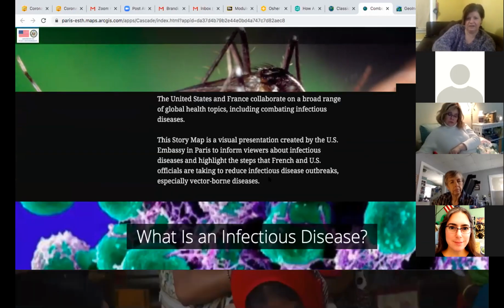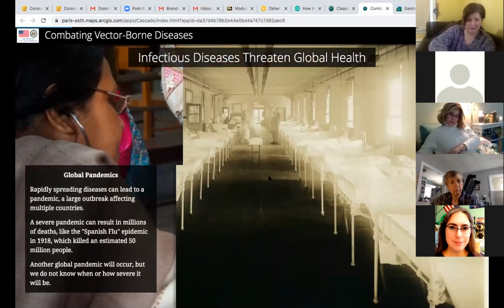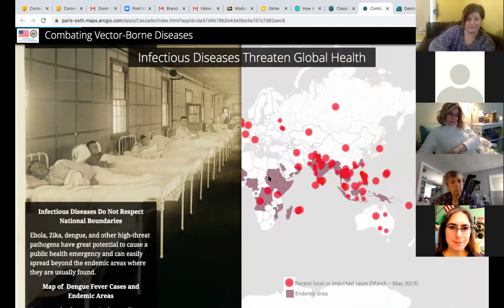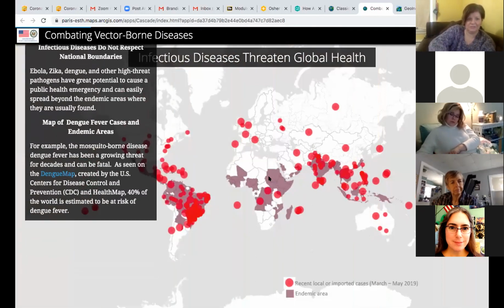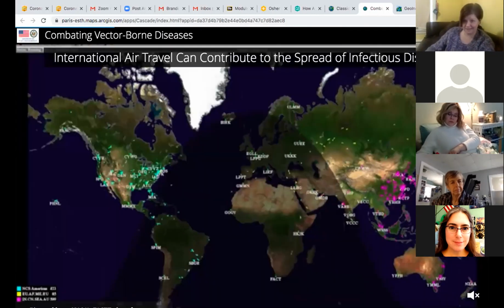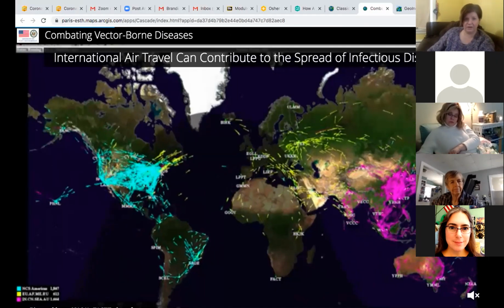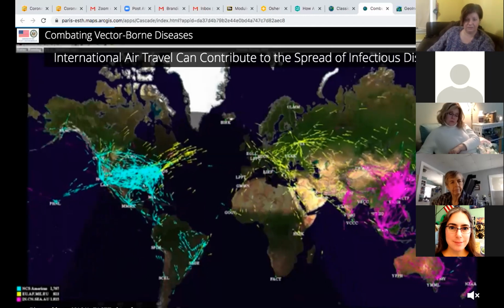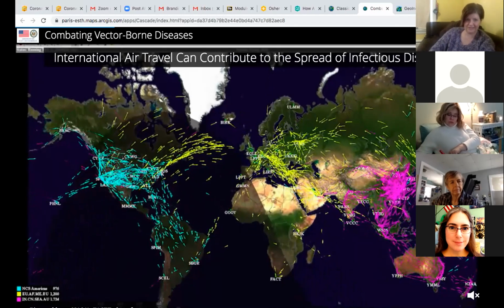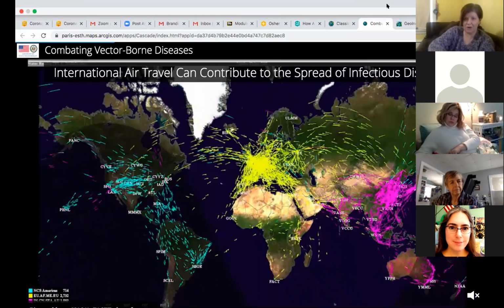you can see that the information's all there, and they've created these dynamic story maps. A lot of them are interactive. Infectious diseases that threaten global health and global pandemics. So you can play around with those, and you don't have to have an org account or anything to access these. These are open to the public. I think it's really cool for some of the kids to see international air travel and how it spreads infectious disease. So those are all accessible for you.